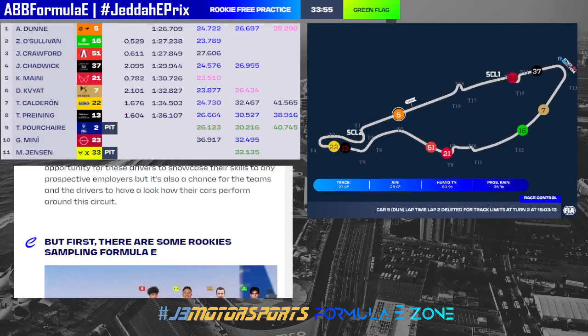Obviously, it's an extra practice session that we don't normally get, so we try to understand how we left the simulator in pre-event, how we arrived, or how we will arrive come FP1 later on. We should be able to take a head start already, and with Teo driving the car, I'm sure we'll be able to do that.